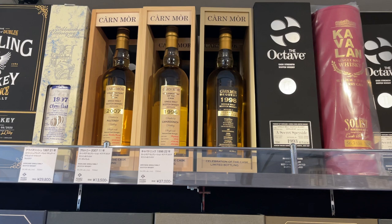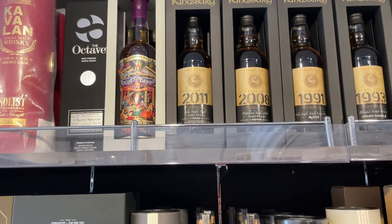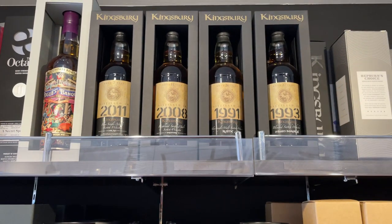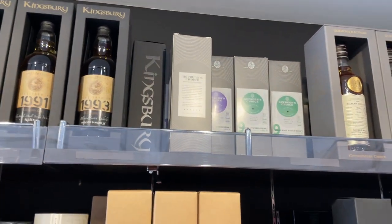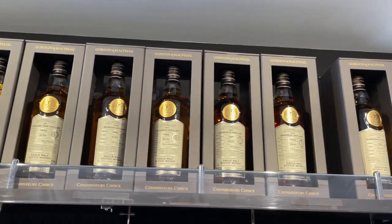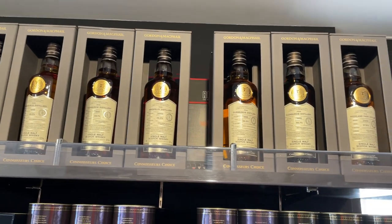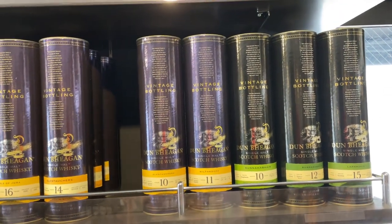I can't actually see Caperdonich and Pulteney. Wow. Okay, Caperdonich, 370-ish. Cadenhead, Octave. Kingsbury. What is Kingsbury? No, I don't know it. Someone will shout out in the comments, I'm sure. Hepburn's Choice. More Gordon MacPhail. I do like that box. But Compass Box used that box style, didn't they, for their Rogue's Banquet? No, the Magic Cask, whichever ones it was.